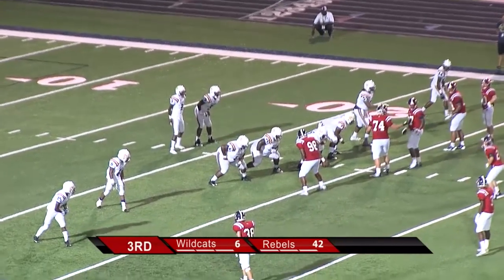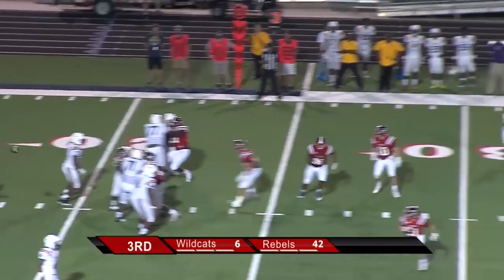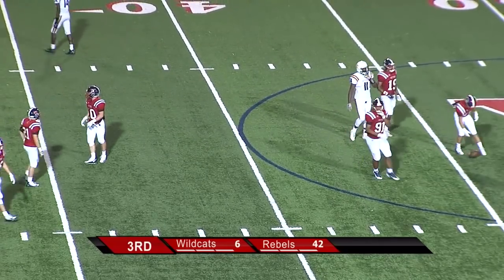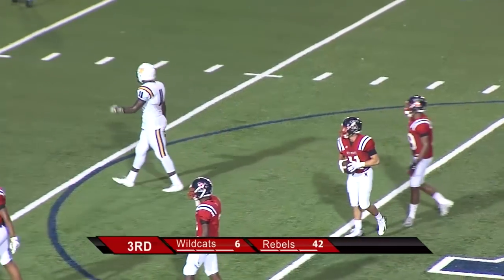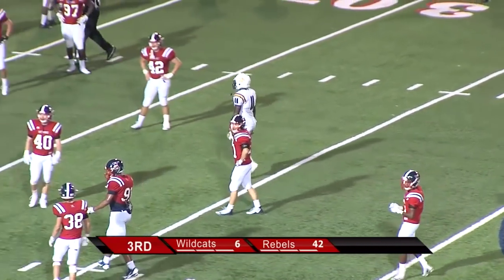3rd down and 9 for the Wildcats. Ball is at their own 24-yard line. Green is in the shotgun, take the snap. He's going to look to throw. Throws it over the middle. He had a man, but he overthrew the football. Pass intended that time for number 11, Nick Traylor. And that's going to bring up 4th down for the Wildcats.